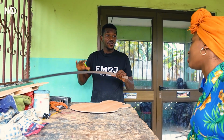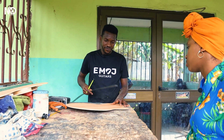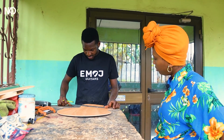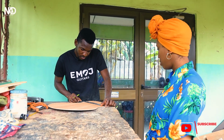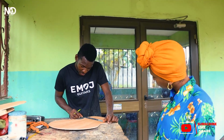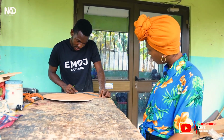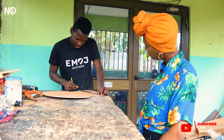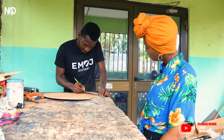So I use my long ruler to check the center of the guitar. With this, because I don't have the machine, I can't be too accurate. But it doesn't affect the final work? No, it doesn't affect the final work. Okay. As for the final touches, I critically look at it before I fix them.